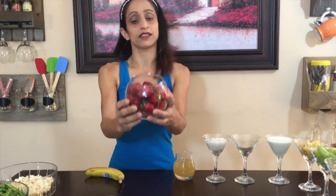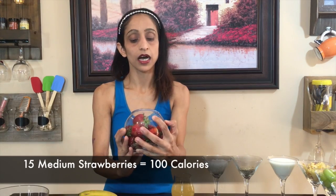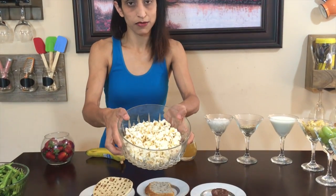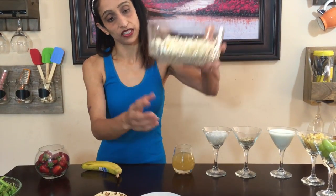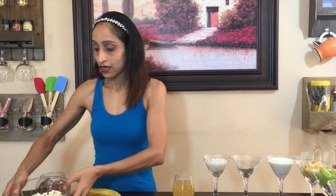All these fresh strawberries are about 14, let me label, yes, 15 strawberries. All of them in this big huge cup are exactly 100 calories, okay? All of this popcorn, very lightly buttered, very lightly salted with Himalayan salt, is exactly 100 calories. All of this popcorn in this bowl, if you see, the bowl is about this much full. Quite a bit, 100 calories.